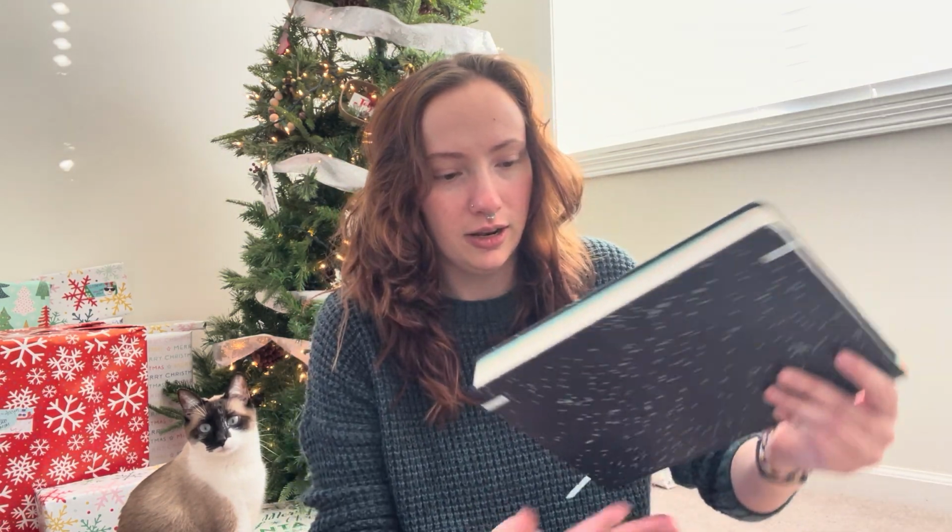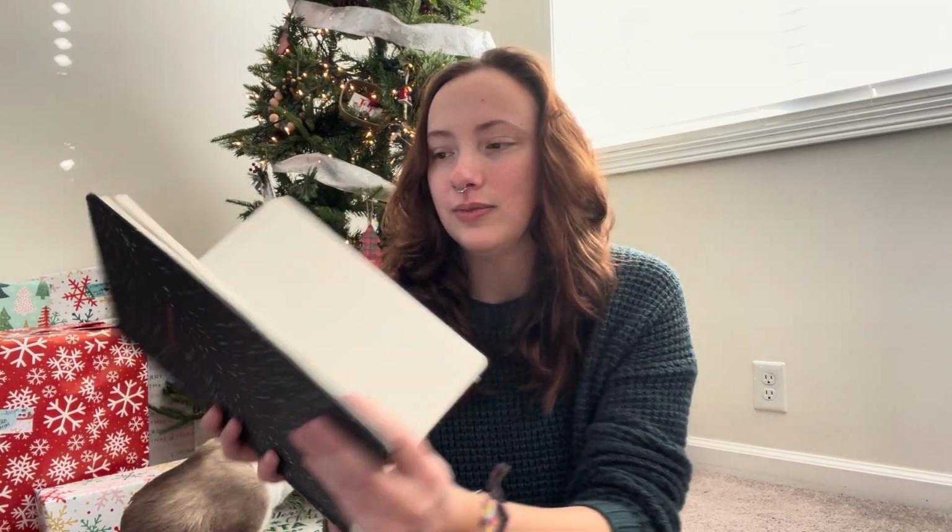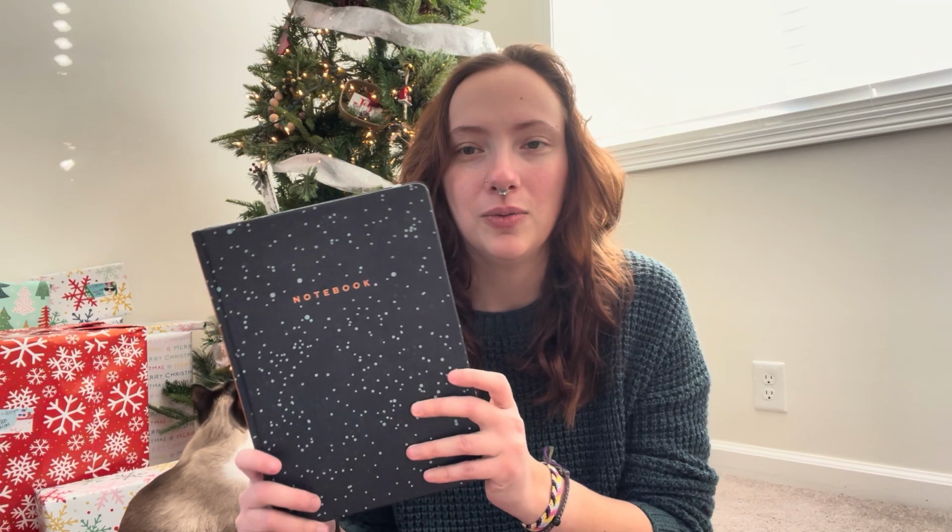Anyway, I started the year with these 3 journals. A Moleskine expanded with a navy cover, a composition notebook that came from the dollar store, and this Pen+Gear, I think it's just like one of the 192 page hardcover notebooks. I've used a few of these. I don't know how to explain what style they are. Anyway, I started the year with this as my regular journal.